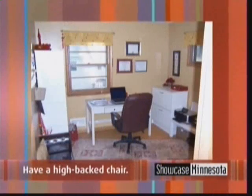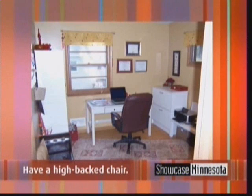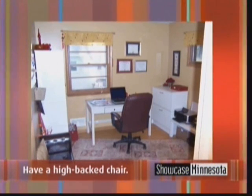Okay, now something a little more feng shui, and that's have a high back chair. Why is that? Support. You can lean back against it. It's a metaphor. You make good decisions in a higher back chair. Otherwise, you're scooting around on your little bouncy ball or a folding chair.